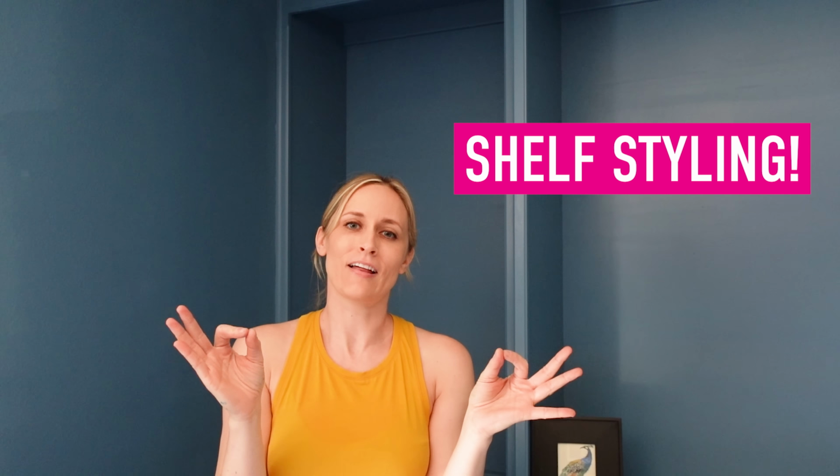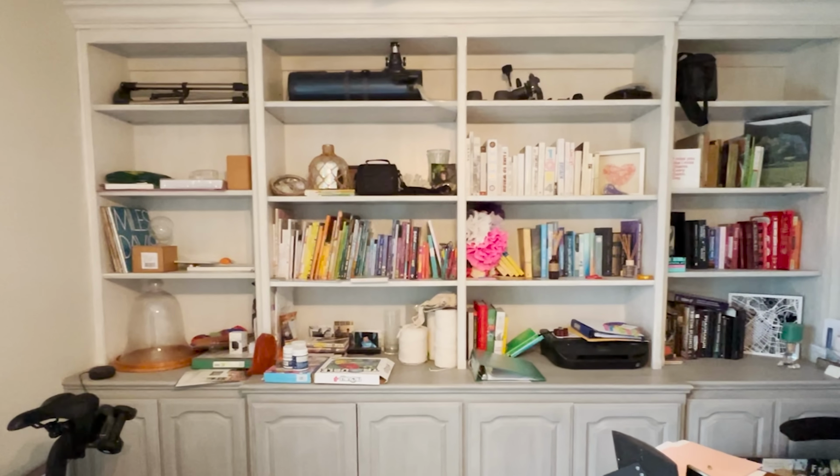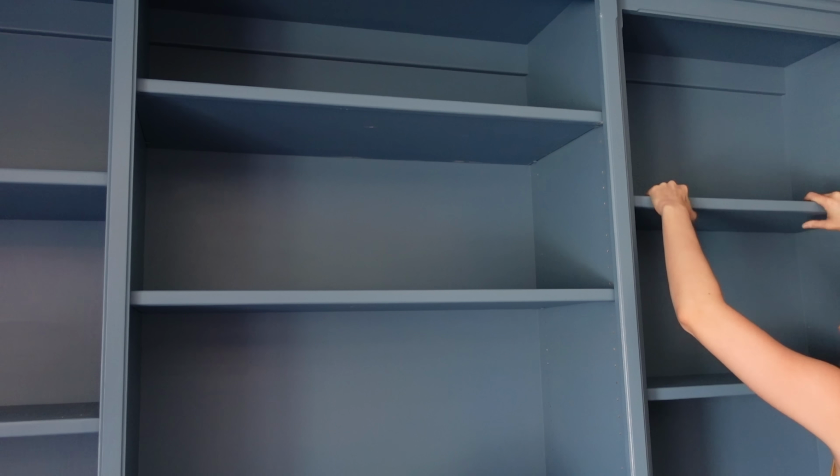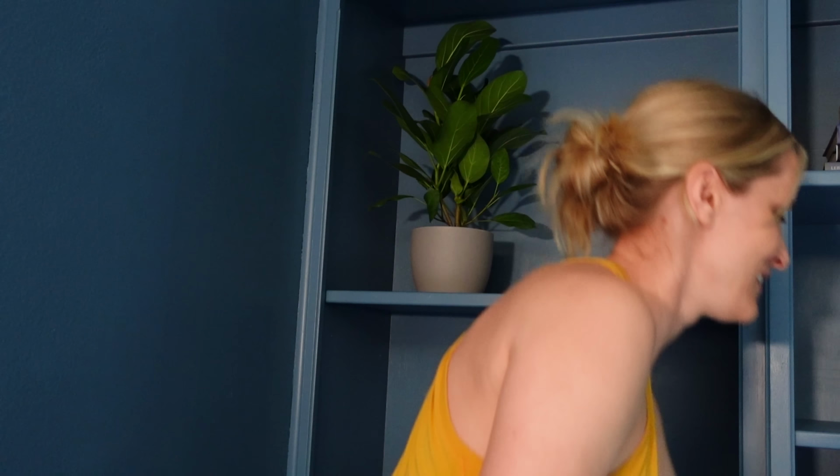And now it's time for the best part, which is shelf styling. Now, before Maggie had her shelves entirely uniform across, to add a little bit more lived-in, comfortable beauty, we staggered all of her shelves. And one thing we really wanted to do with these shelves was give more breathing room and a lot more greenery. So we're adding some plants, baby.